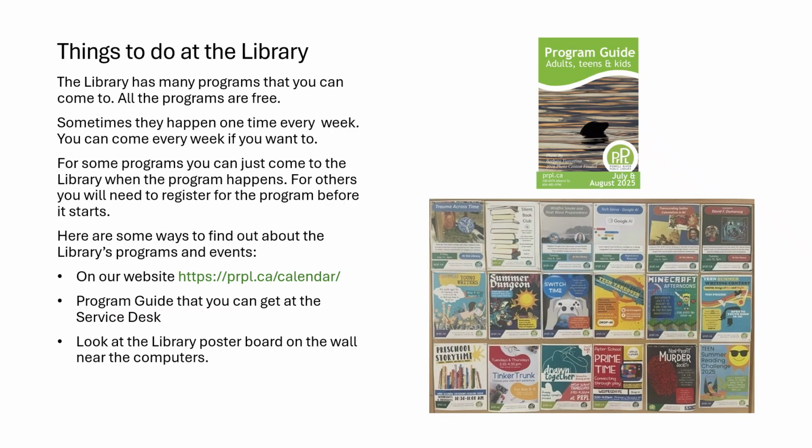Things to do at the library. The library has many programs that you can come to. All the programs are free. Sometimes they happen one time every week. You can come every week if you want to. For some programs, you can just come to the library when the program happens. For others, you will need to register for the program before it starts.